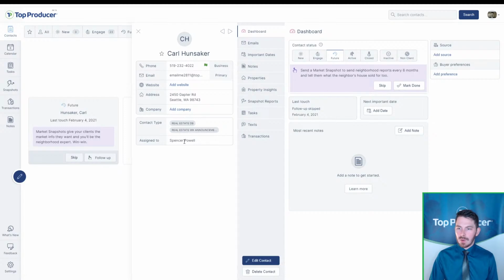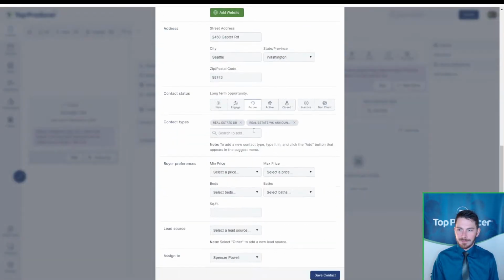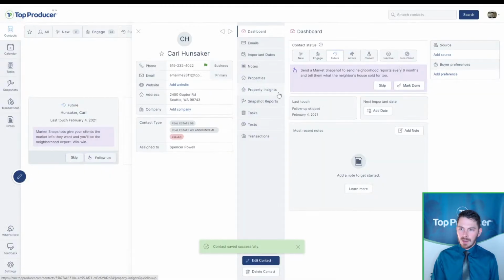And so what we're going to do here is Carl, let's take a chance to update the record. When you're in here, you should always be updating the record if there's anything you notice that's missing. We see that Carl is not tagged as a buyer or seller. Maybe I know off the top of my head that Carl was a potential seller. I'm going to go ahead and edit contact. Scroll down. Seller, let's tag him as seller. Save the contact. So we've taken care of that.